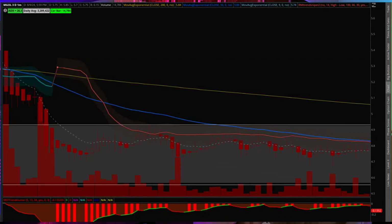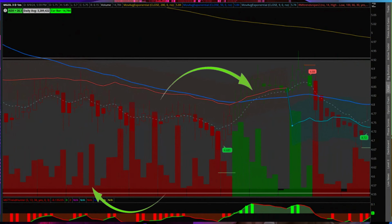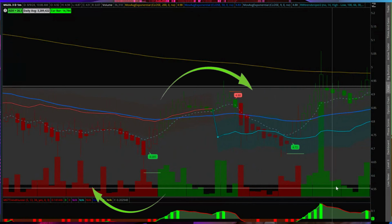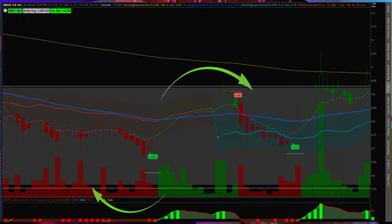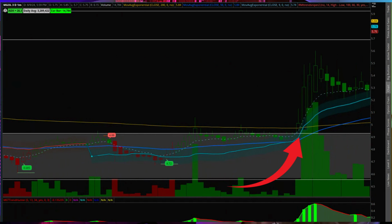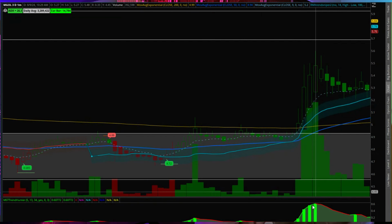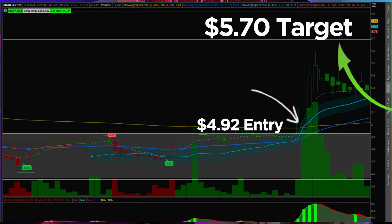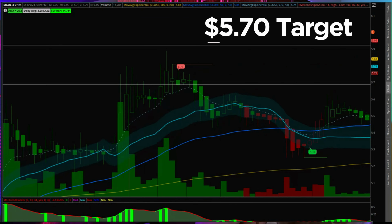Picture this. You're eyeing a stock that's been trading sideways between $4.54 and $4.92 for what feels like forever. It's like watching paint dry, but more profitable. Suddenly, the stock breaks above $4.94 with a surge of volume and a very strong buy alert. Boom, that's your signal. You enter the trade with your $5.70 target. It's like waiting for the balloon to pop and catching it in midair.